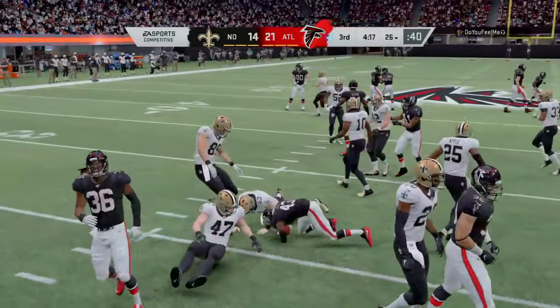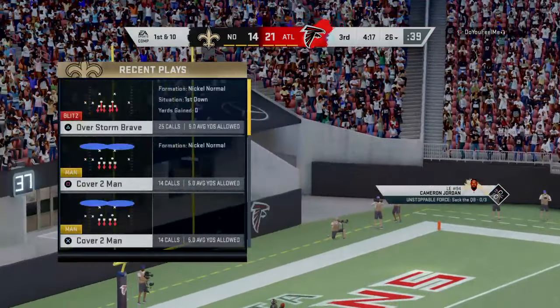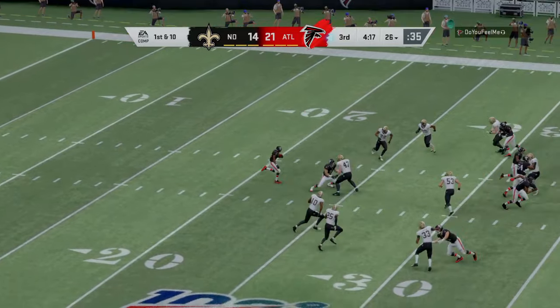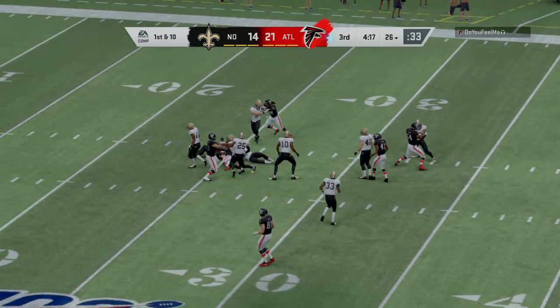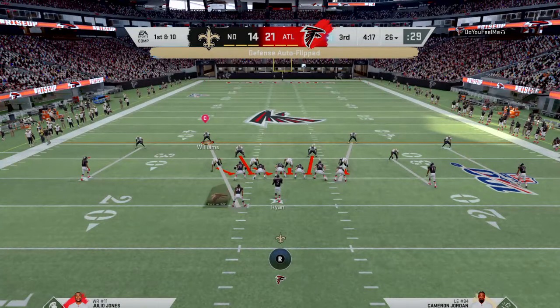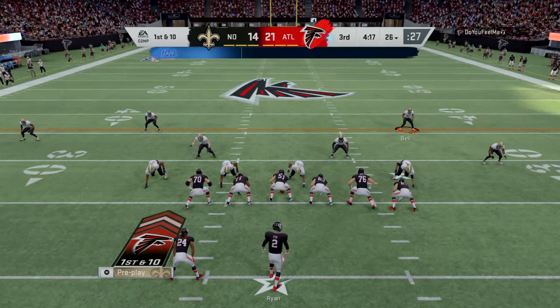And he'll get it up to about the 26-yard line just across the 25. Take over first and 10 at their own 26-yard line. Ryan and the Falcons now come up 1st and 10 at their own 26.